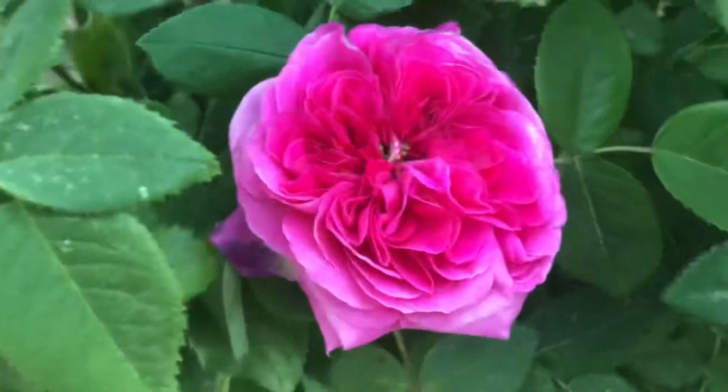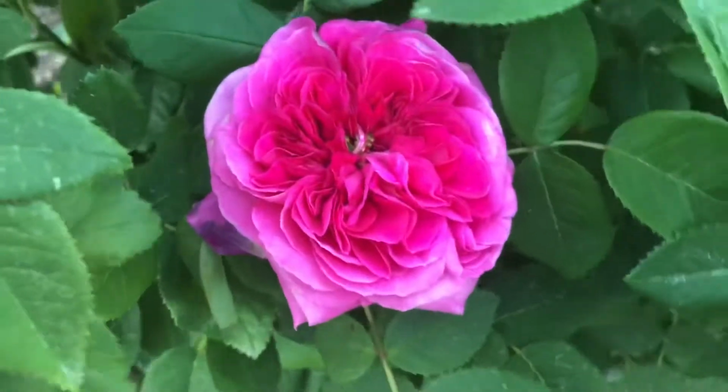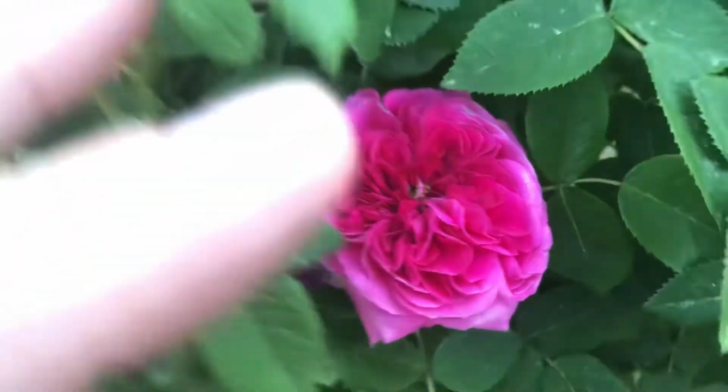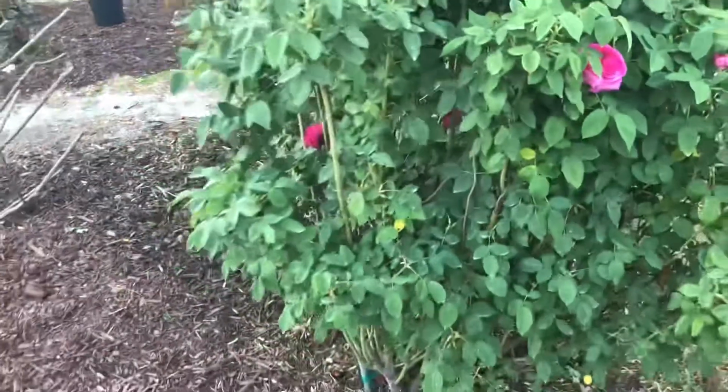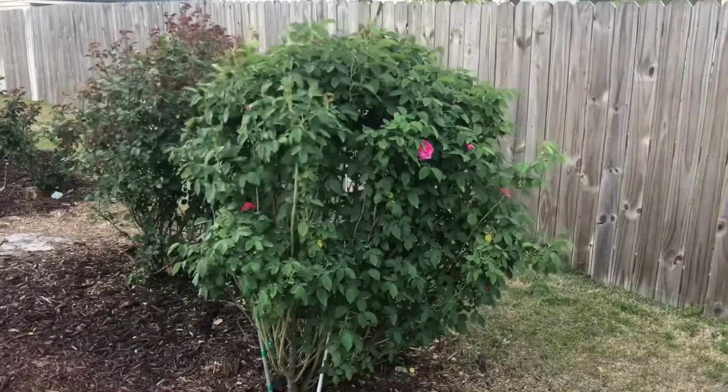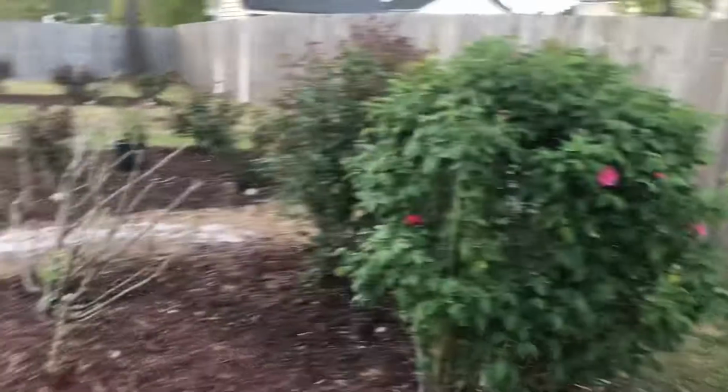It's the last couple days of April. This may actually post after I record it. We've been quite windy the last couple days, so I haven't been able to record, and I have some videos that have been backed up in terms of what we've recorded before. But I wanted to show you the first blooms of the season.